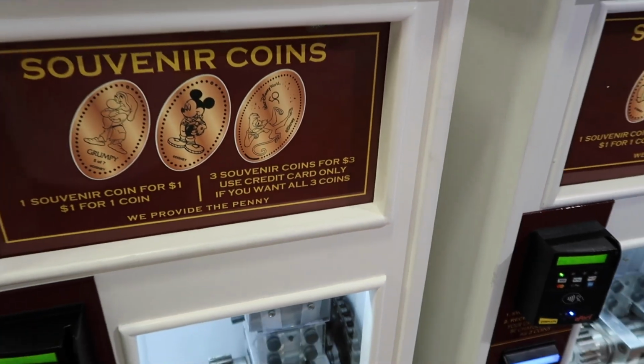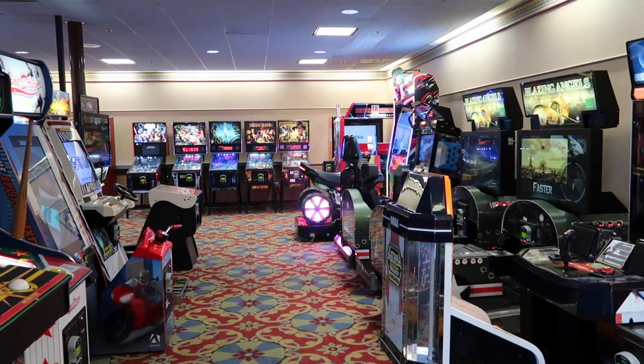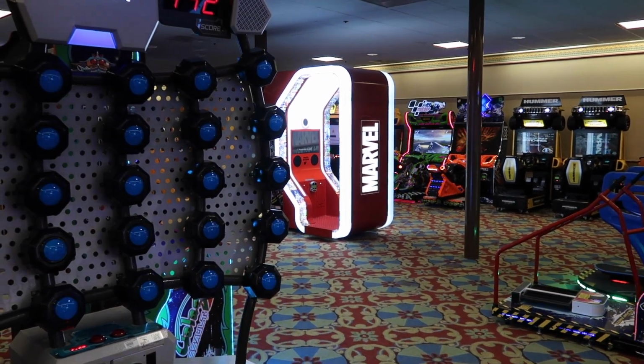But I thought they would have had some kind of Port Orleans Riverside coin for this. So this arcade is not really crowded right now. I think it's probably because it's the morning, but as you guys can see, there are a ton of options here too. It looks like it could be a lot of fun, especially maybe when you get home from the park, or if you're just doing a resort day. This would be a good way to just spend some time, not a ton of money, and just have some fun.